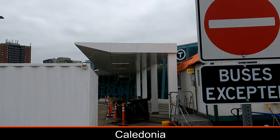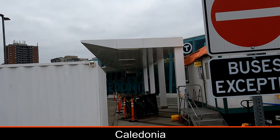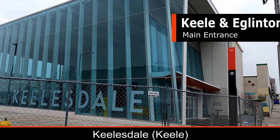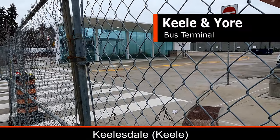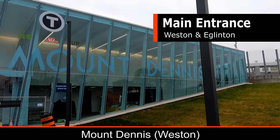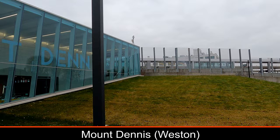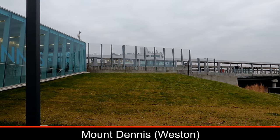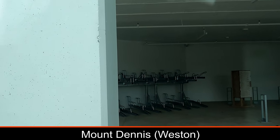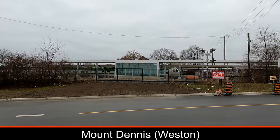Bus signage, including a DWA, has been installed at the bus terminal. Hopefully, route information and maps are also installed to make the wayfinding experience better. Red pillars have also been installed at Keelesdale, and the bus terminal has been completed. The main entrance to Mount Dennis Station is largely complete with signage installed. The bike racks inside the indoor parking room are mostly installed as well. Platform construction has also been mostly completed for the GO Transit and Union Pearson Express.